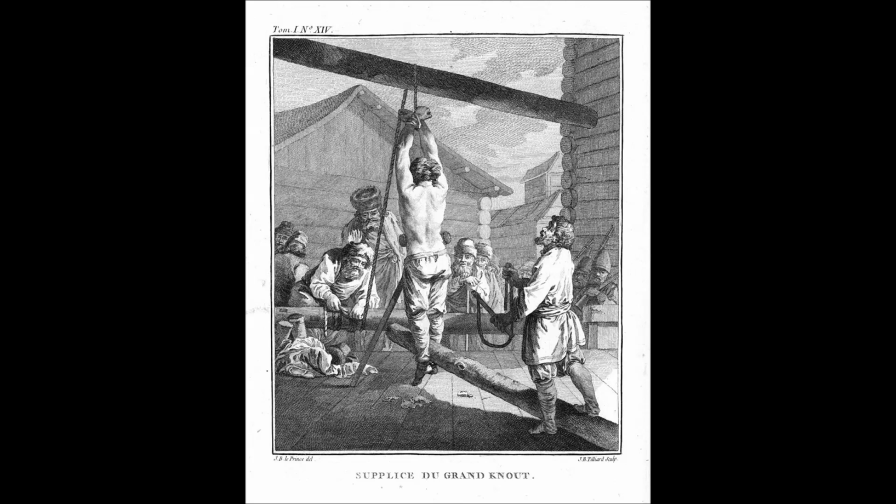Mainly in an upright position, the arms were hoisted over a beam of wood, causing fractures to the shoulders and upper arms.